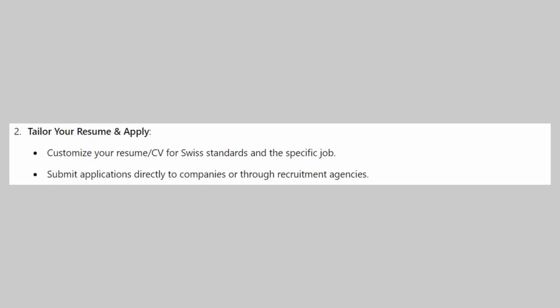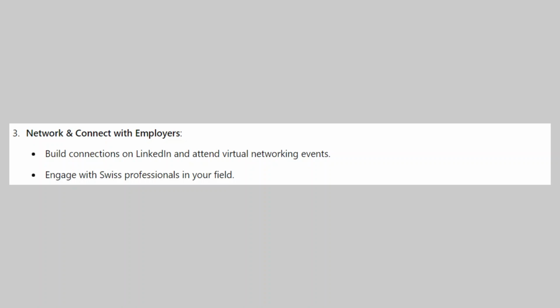Next, submit applications directly to companies or through recruitment agencies. Build connections on LinkedIn and attend virtual networking events. Then engage with Swiss professionals in your field.